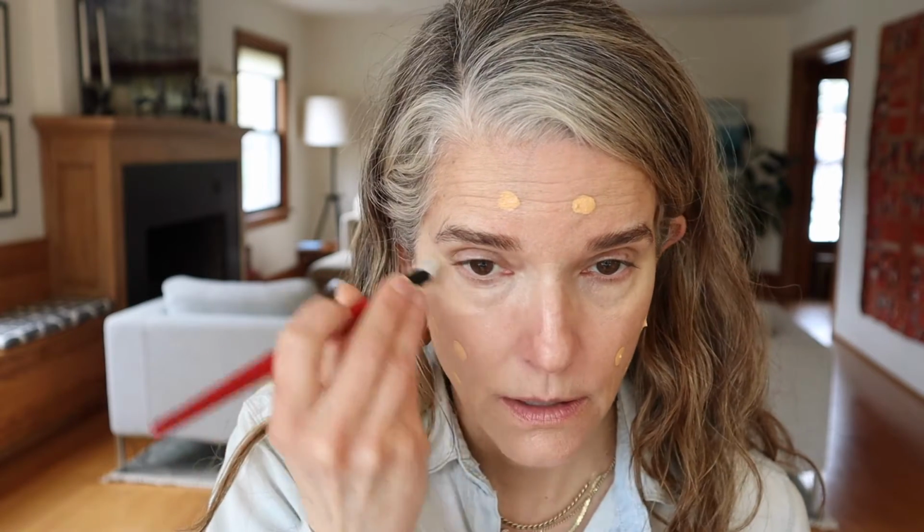And I'm going to start bringing this down my nose where, as you can see, I have redness. And I also have redness around here. So I want a little bit of that white to kind of come down here.